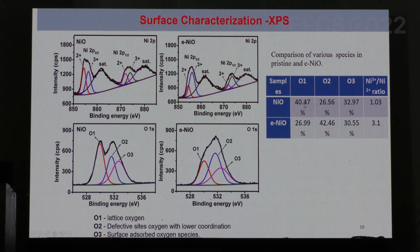This is a very surface sensitive technique, so what species are on the surface can be analyzed through this method. One looks at the particular binding energy region where nickel and oxygen come, where high resolution spectra are acquired, and you will see very broad peaks due to various metal ion species. One has to deconvolute them to look at the different components. There are 2 peaks due to spin-orbit coupling of nickel 2p, and when we deconvolute, we can see the 2 plus and 3 plus peaks due to the 2 plus and 3 plus oxidation states.